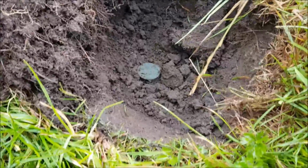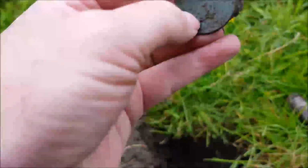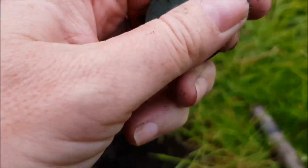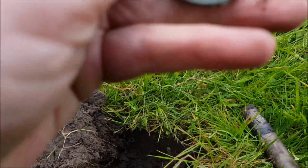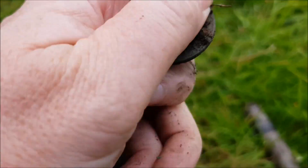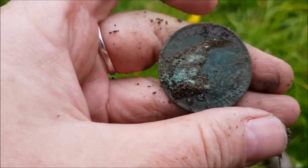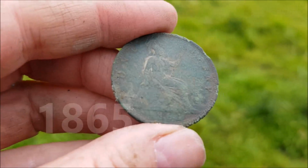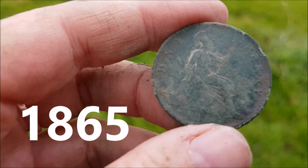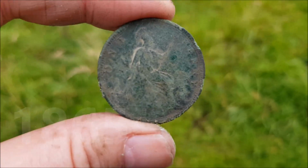Last, I found a greeny thing in the ground, and it is... What are you? Well, it's got a Britannia on the back there. So we try and guess what it is by looking at the date. Who am I kidding? I can't see that. It is a bunhead penny, 1860 something. Where's the bunhead silver? And bunhead half a crown.